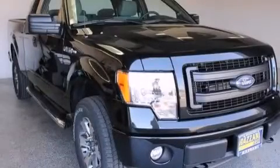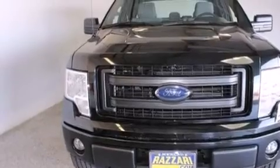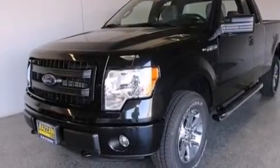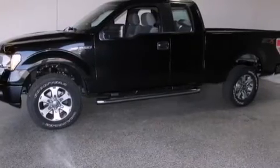This is a brand new 2014 Ford F-150. It has what you need for work as well as what you want for play. This truck has an automatic transmission, a 3.7-liter V6, and the added safety and control of four-wheel drive.